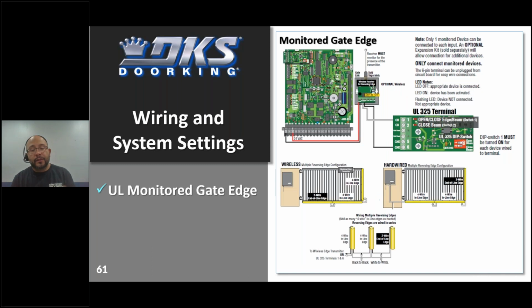So these are just different options on what you can connect to that UL terminal. You have 3-sided edges that you can connect. You can have a wireless edge connected to it. Whatever device you want to go with for that particular gate system, you can connect to our board.